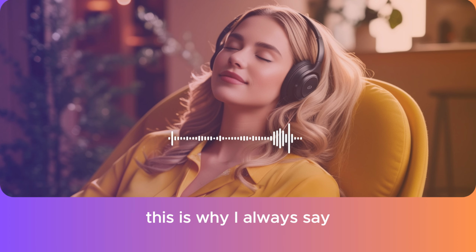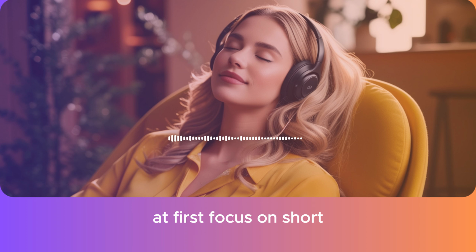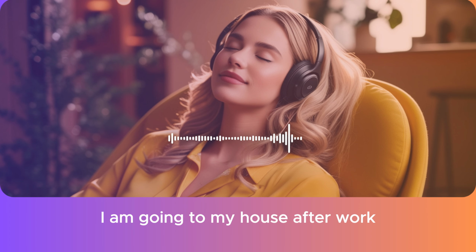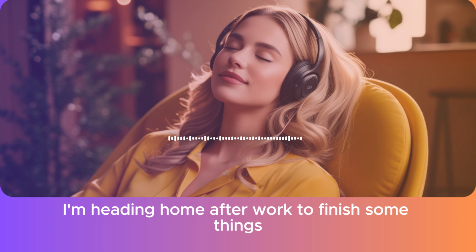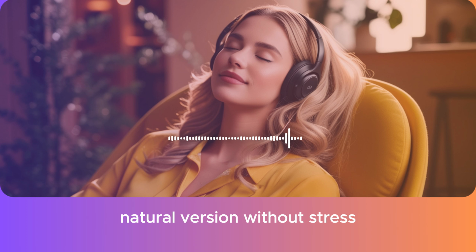This is why I always say, do not focus on long and complicated sentences at first. Focus on short, natural phrases that native speakers use. For example, instead of saying, "I am going to my house after work because I need to complete some tasks," a native speaker would simply say, "I'm heading home after work to finish some things." Thinking in English helps you choose the simple, natural version without stress.